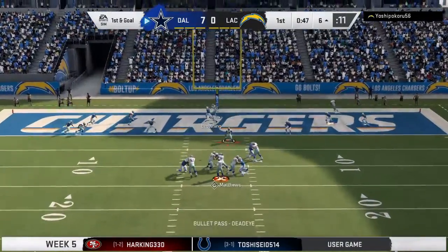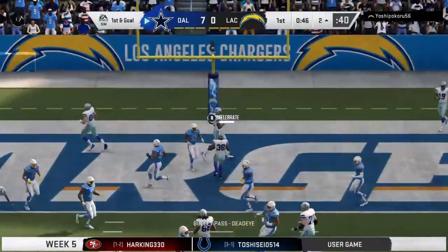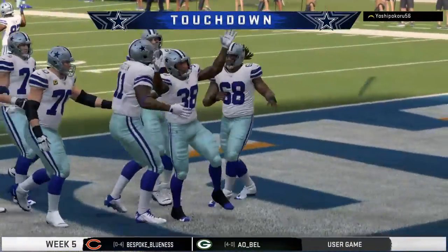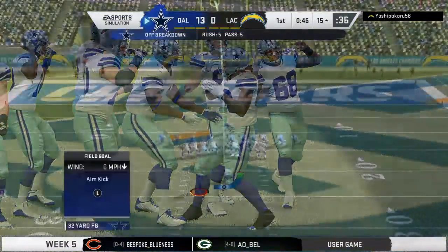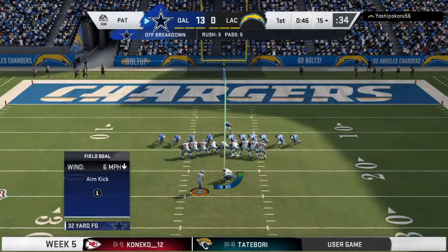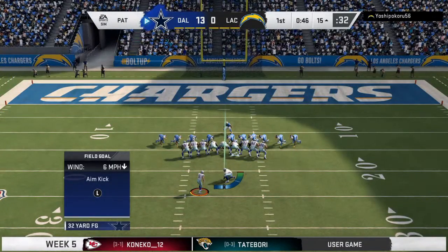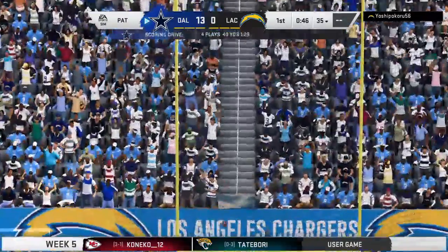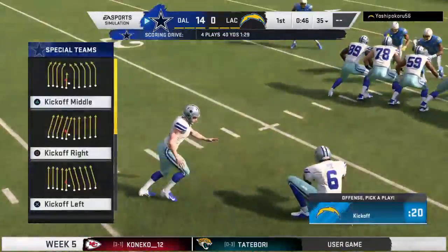Looking to throw. Matthews. And it's caught. And he is into the end zone for a Cowboy touchdown. Kareem Hunt, his 2nd touchdown on the season. And the Cowboys push out in front further. Extra point up and through. And it's now 14-0.